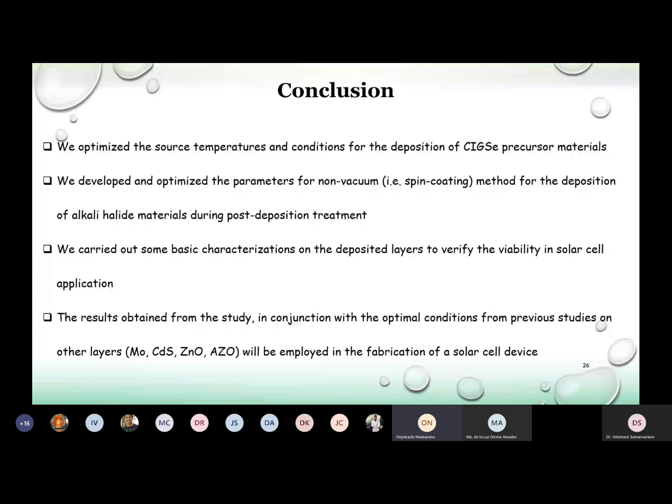So we carried out these different basic characterizations to verify that these studies are viable to be applied in the solar cell fabrication. And then in conjunction with the results that we previously obtained for the back contact, the transparent conducting layer, and then previously reported or published values from our colleagues on the CdS layer and the zinc oxide layer, we propose to fabricate a solar cell using all these results. And then I've completed about 85% of my work. In this case, I've optimized all the layers that I need for the solar cell fabrication. The next work I have in hand will be to fabricate the solar cell using all these optimized conditions.